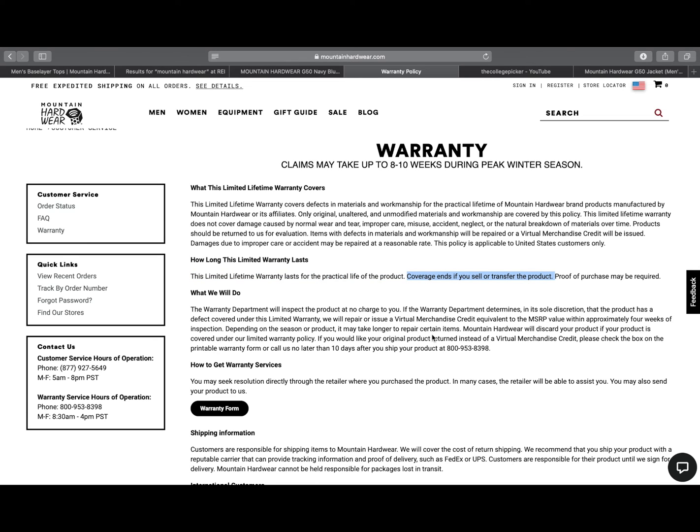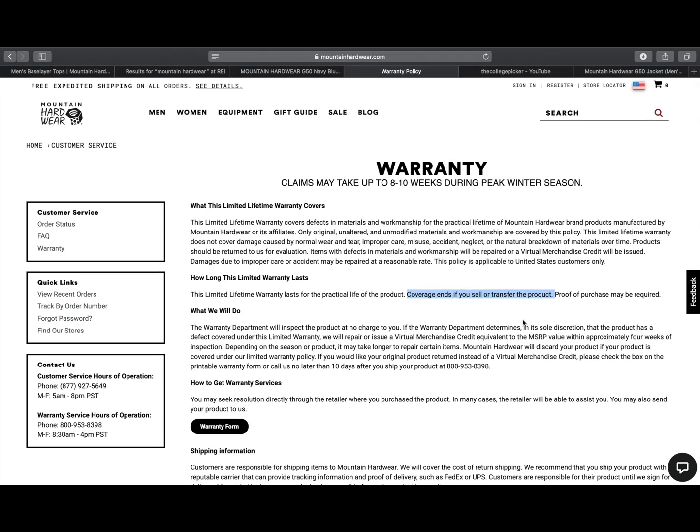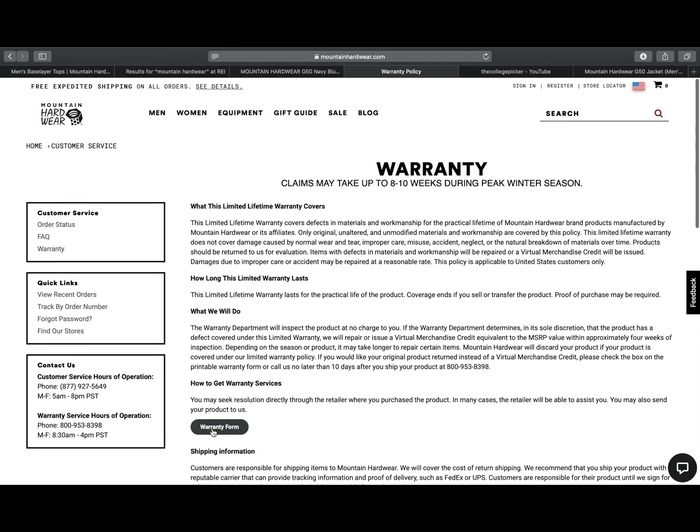So if you give it to somebody, if it was sold or bought at a thrift store, technically your warranty has just ended. I've never personally made a claim with Mountain Hardwear. I don't know exactly what they would do. I don't know if they would repair or replace, but I think Patagonia still has one of the top tier warranties. They'll inspect the product and then they will issue a credit or they will repair it after inspection. Here's a warranty form. But I've never personally used the Mountain Hardwear warranty.